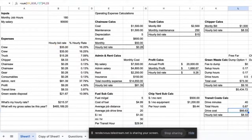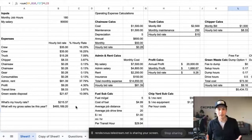A more accurate, per job way to do things would be to say, oh, this job's farther, it's 40 minutes away, so I'm going to noodle on each individual number and come up with a really accurate price for this one job. Well, that's great if you have the time to do that, but wouldn't it be better just to average all your jobs together and just pay everyone the same rate? Some jobs are going to be more, some jobs are going to be less, but in the end, you're making money.